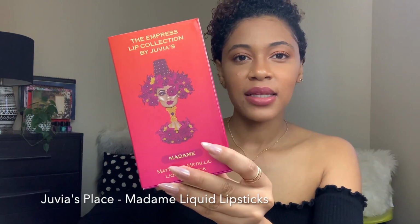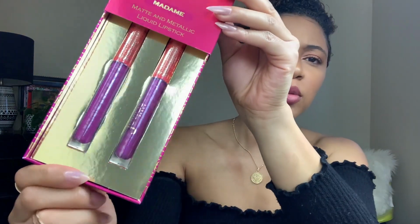So next I got the Madame liquid lipstick set. This is a set of 2 lipsticks. I got these 2 purple shades.